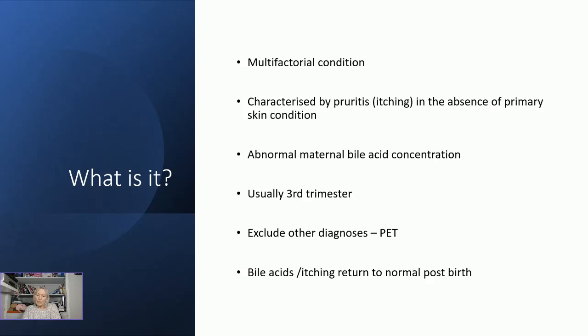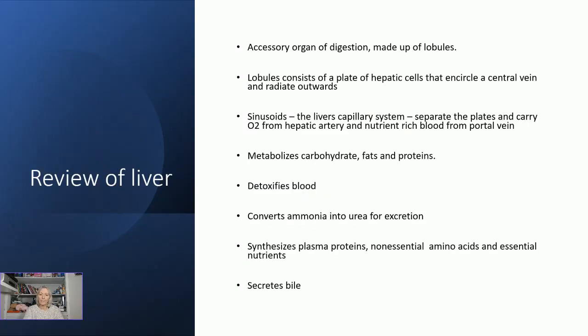It usually presents in the third trimester or late second trimester, and it's important that we really exclude other diagnoses such as PET as well. And importantly, usually once the baby is born, the itching resolves and the bile acid results will return to normal, although this could take a little while.